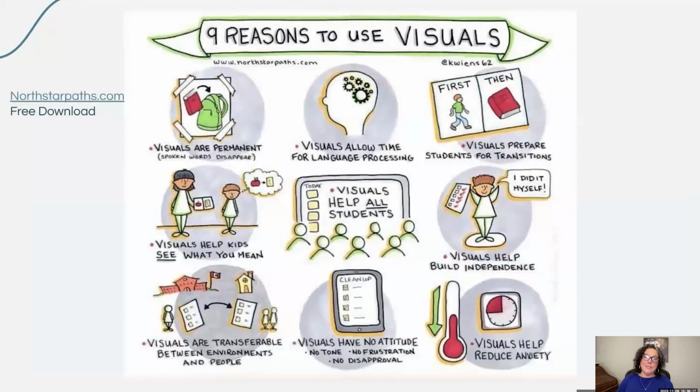So when we look at these things, we really want to be making sure we're using visual supports. We know this. Visual supports are so, so important, but they're even more important for our students who have more complex needs because of all these 9 reasons. And this is from North Star Paths, there's an S on the end, .com, and it's a free download. I had never heard of them, and then saw this on maybe Facebook or something like that, and then went to their website, and they have so many wonderful resources. So I encourage you to go to their website and look at it.